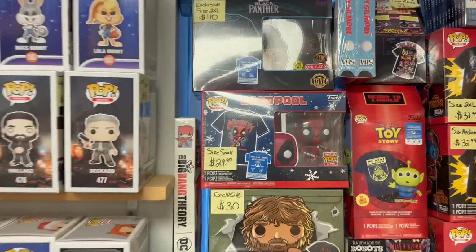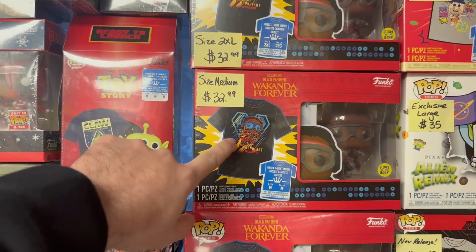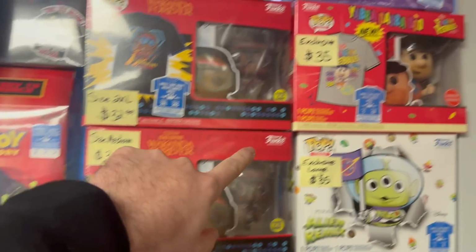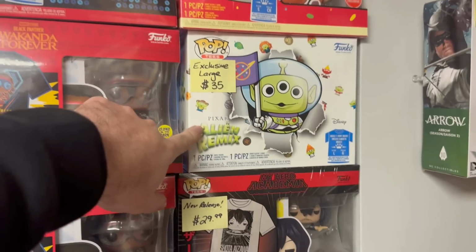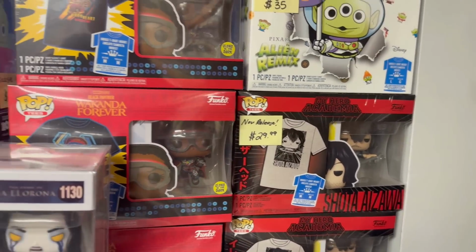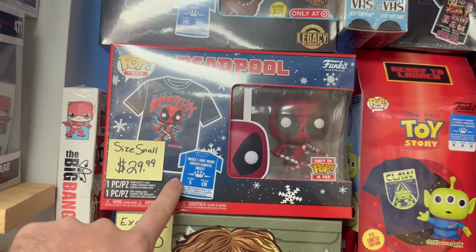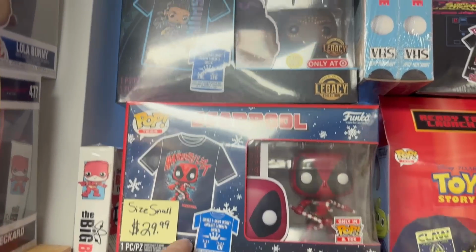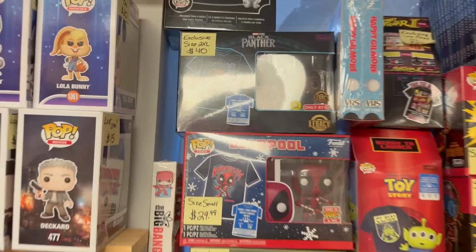Over here we have some t-shirt bundles. Oh man, these are really cool. I never even saw this one. You have an Ironheart bundle as well. Well, we've seen this one before, the Fruity Pebbles bundle. Then you have the Alien bundle. Shoto right here from My Hero Academia. This one's super cool. I might have to pick that one up. Then we have a Deadpool with candy canes, as well as a Shuri Black Panther bundle, which is freaking awesome.